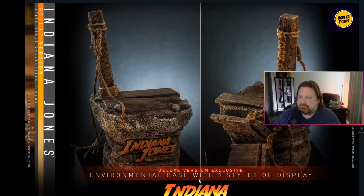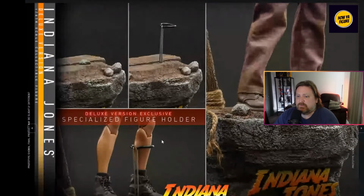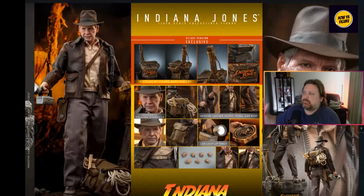Again, environmental base with 2 styles of display. So even if you don't like that Indiana Jones Dial of Destiny, you can flip it around and boom, you got that style of display as well. And this is really cool too. The deluxe version exclusive of this specialized figure holder. Now it's going to hold on to the leg. It can go up the pant leg. It can be pretty much invisible, which I think is an awesome accessory right there. So you can see everything that comes with the figure.